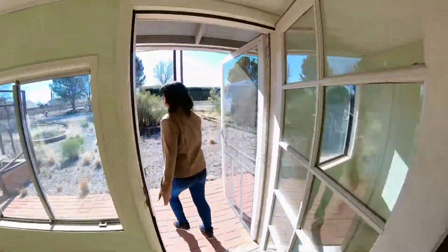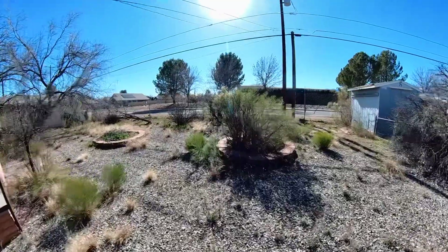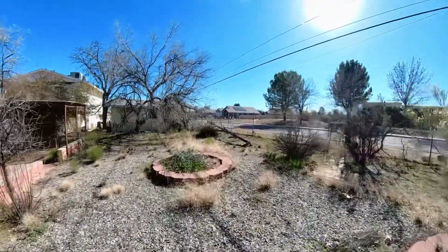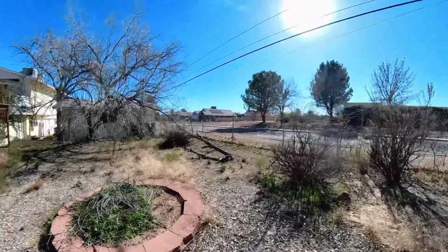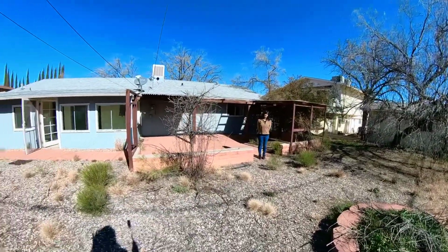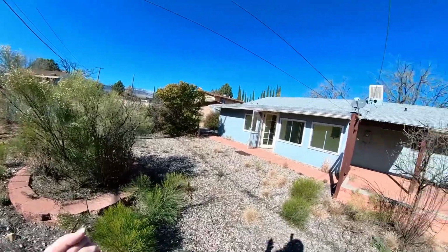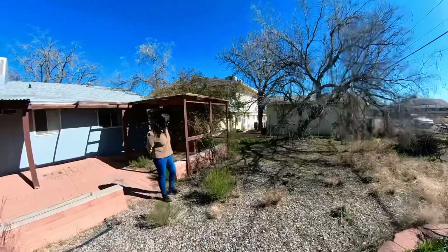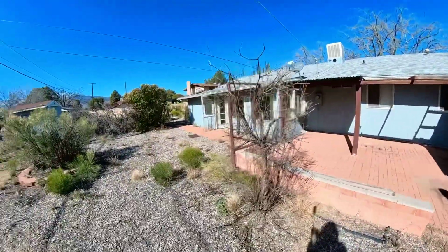I love this sunroom. So then out here, you have plenty of open space. Yeah, there is a lot of space, and this could all be really nicely landscaped and built into a very nice garden area. You can tell at one time it really did have a lot of great garden improvements here. And so there's the back of the property there. And then the side yard over here, right?